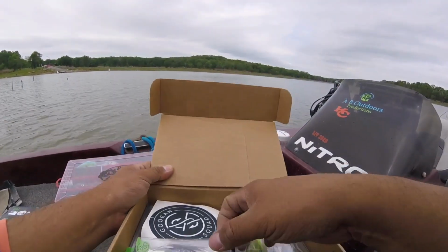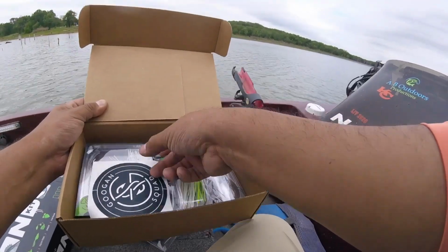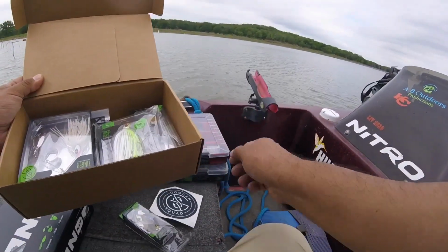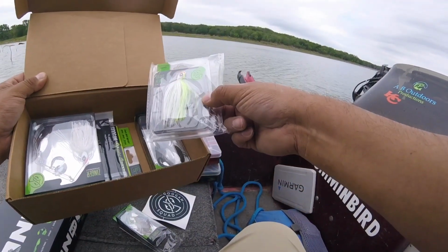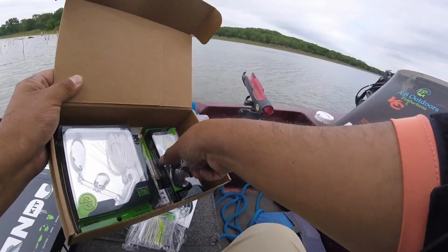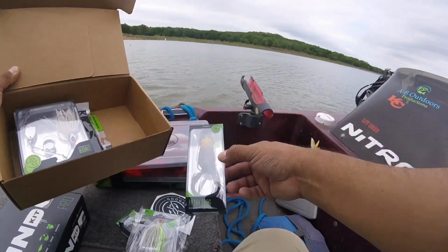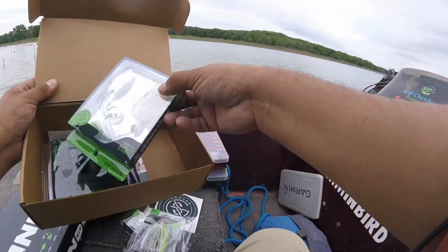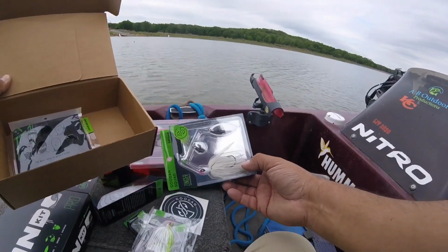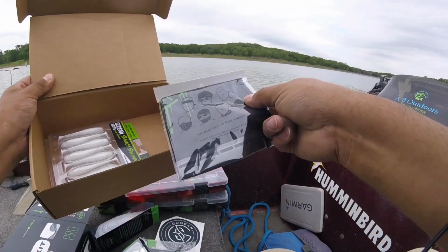Okay. You got here a little mini banger. I guess it came with a sticker. That's pretty cool. A little swim jig. It's all Guggen stuff, looks like. Look at that frog. That frog is pretty sweet. Filthy frog, huh? A zinger spinnerbait. That's pretty cool. A little face shield, man, I might keep that.